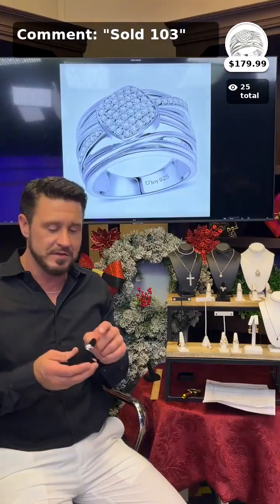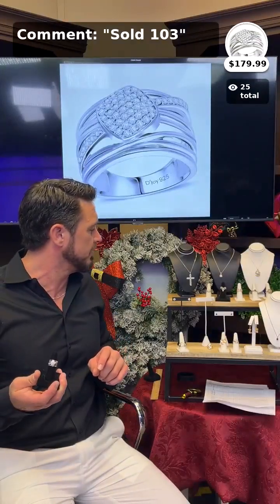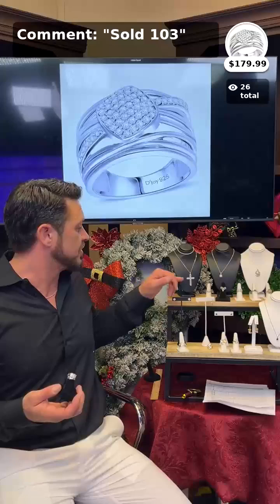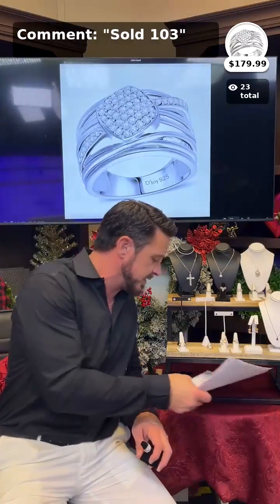All right, we also have this one in a blue diamond one. This is sold 103. Yes, 103. And I apologize I didn't tell you all these. The earrings were sold 102. If you saw that beautiful cross, which were very limited, that was sold 101. So we're all caught up now. The blue diamond will be available to you as well. Is it in our books? No, but it is the same price. So that code should be eligible for it.